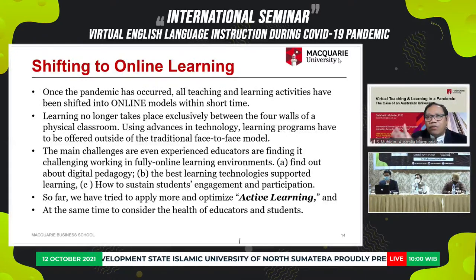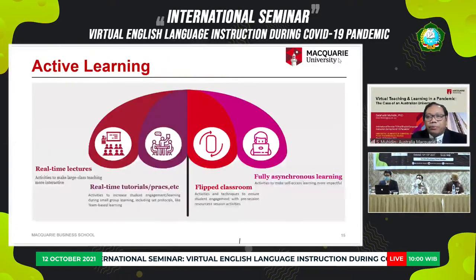Even if we have a very good standard or program instruction, if the teacher does not know or the student is not ready yet, it's not going to work at all. So active learning is one way, but at the same time, we also have to prepare the teachers and the students.